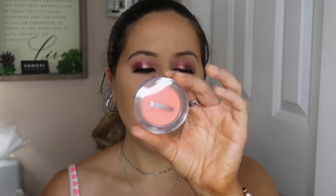And then for blush, we're going to be going in with the Buxom Wonderlust blush. This is in the shade Mykonos. I love this. It is just such a nice, pretty pink. This does have a little bit of a sheen to it. I don't mind it because it just looks so pretty. It is so pigmented, as you guys could see. And even though it has a little bit of sheen, it's nothing too intense.